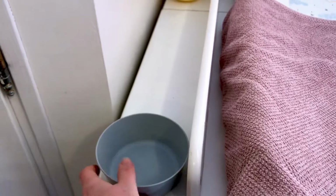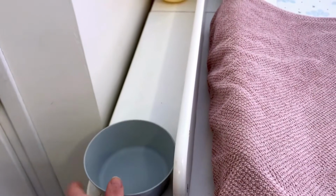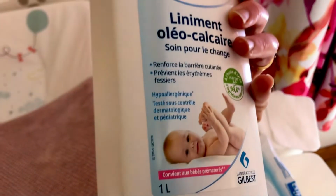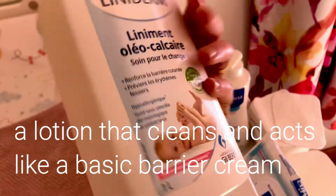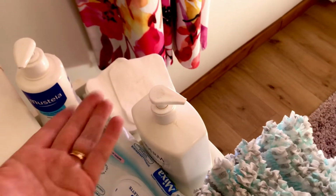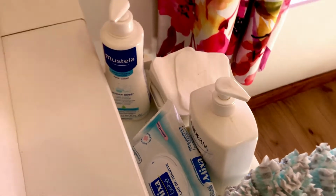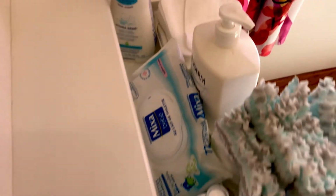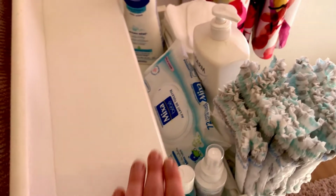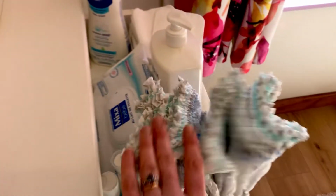So on this side, this is just a little bowl to put water in, because if it's just for number ones, I just have some cotton wool and warm water and wipe, and then put some of this cream on it, which is also to help clean. It's called liniment in French, and it's all natural. It's made of olive oil basically. And so yeah, I always have cotton wool to hand. I have some nappy wipes as well for anything too intense. And then also plenty of nappies, obviously.